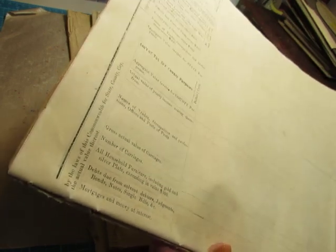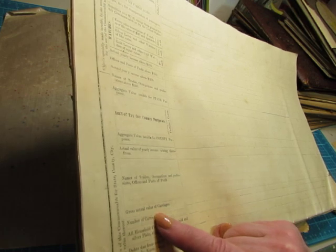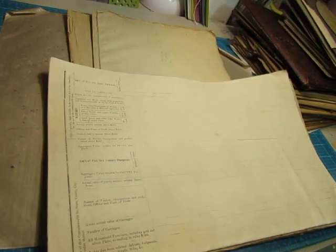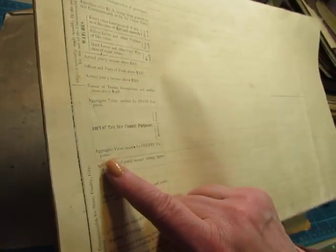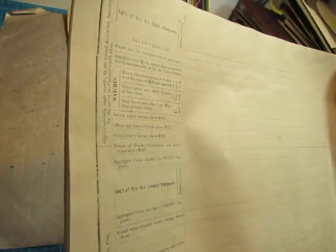And it's just some sort of township record. Number of carriages, gross actual value of carriages. Sorry, I had a black spot on my nail. I had to get it off. Aggregate value taxable for county purposes. So it's tax records.